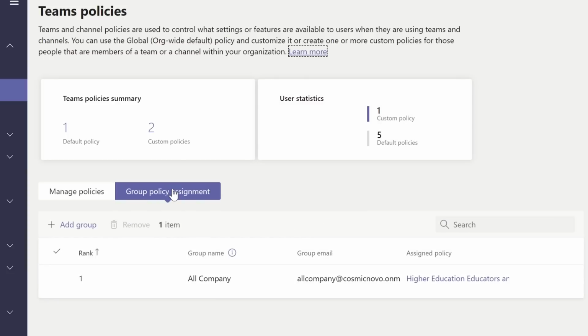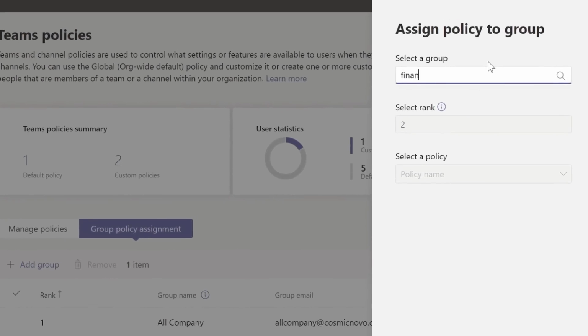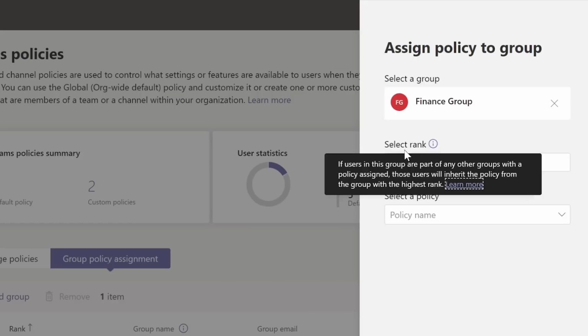We're going to select group policy assignment and add the group. We're going to find the group we've created previously, called finance group. So we're going to add, and here it says select a rank. This specifically talks about if users in these groups are part of any other groups with group policy, these users will inherit the policy from the group with the highest rank.